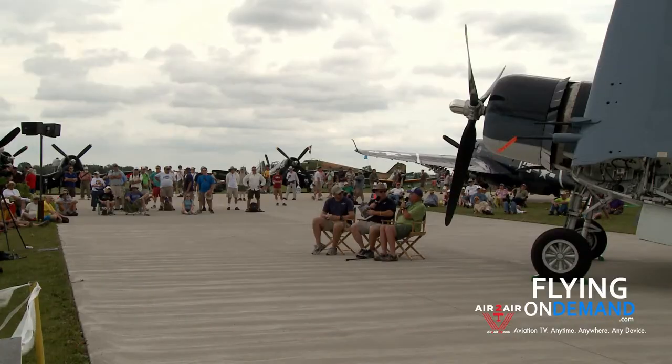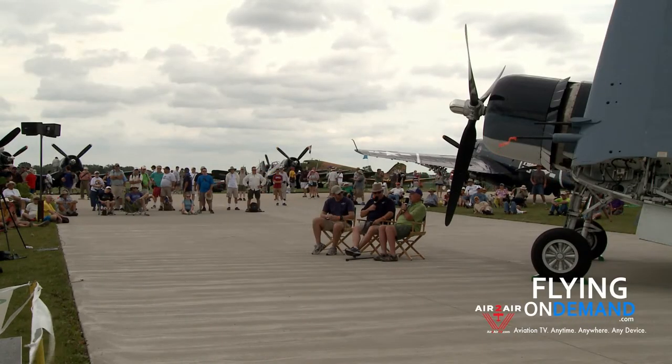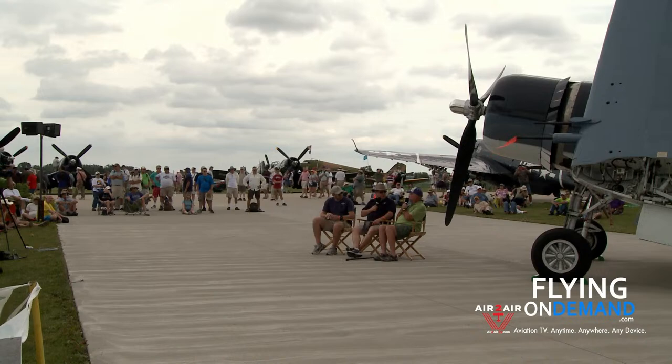Flies great. What are the major differences, would you say, between this airplane, and I know we've got an F4U-4 and an F4U-5? The only one that I know of that we don't have is an F4U-7.